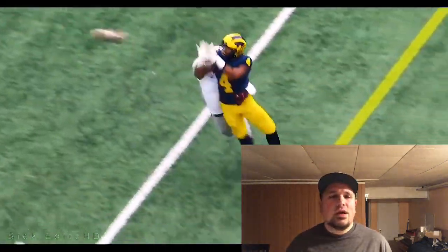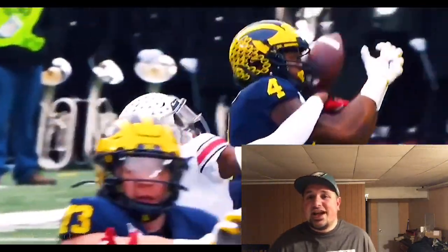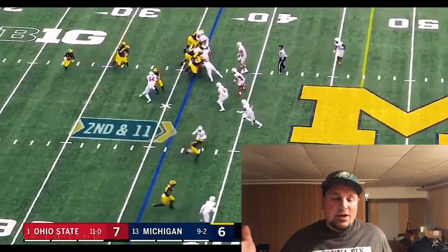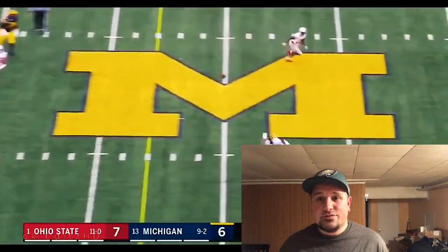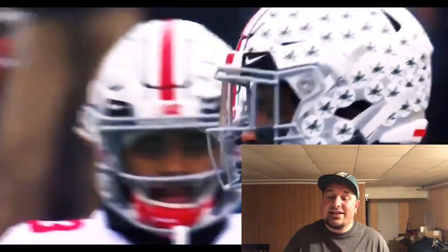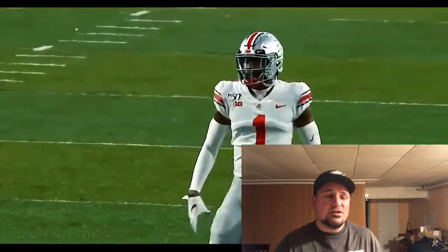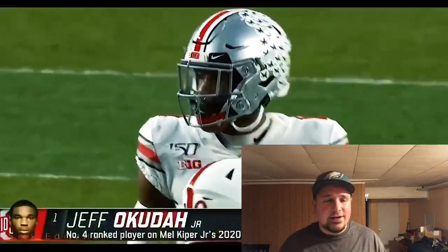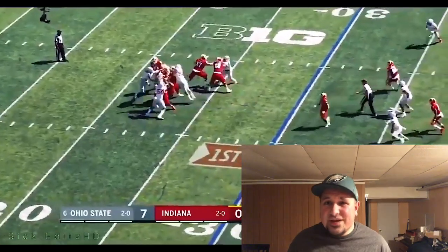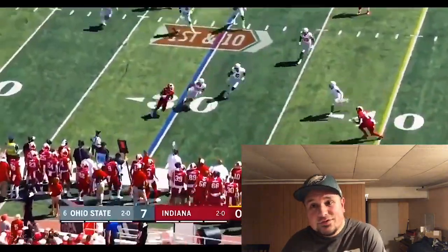He's had trouble using his hands. So pretty much technique has been the big issue for Jeff Okuda. And receivers coming off, he doesn't use his hands when receivers come off the line. That's what he should do. As a cornerback, you want to kind of push into that receiver to disrupt the route running and get the receiver off balance. He doesn't really do that much. I'm thinking that maybe he can learn this.